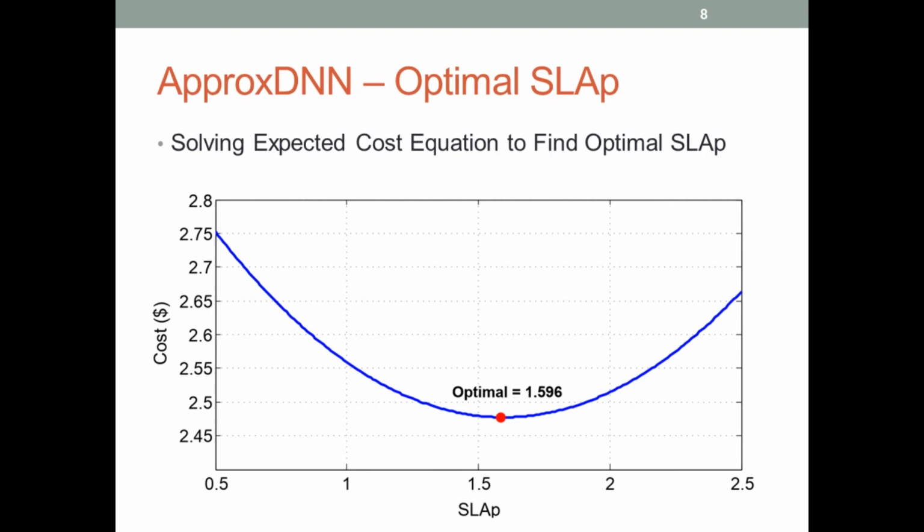In this figure, the curve of the expected cost for different values of SLAP is depicted, considering constant values for other variables in the expected cost formulation. Here we can see that for a specific SLAP, the cost would be minimized, and that is the optimal value for SLAP, which is going to be selected by ApproxDNN.